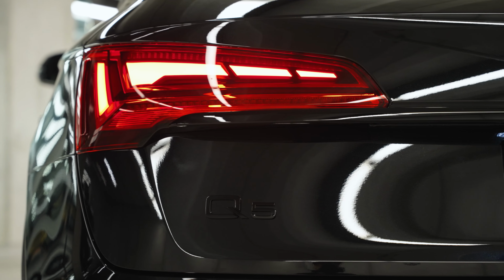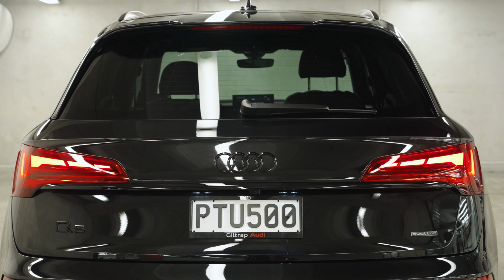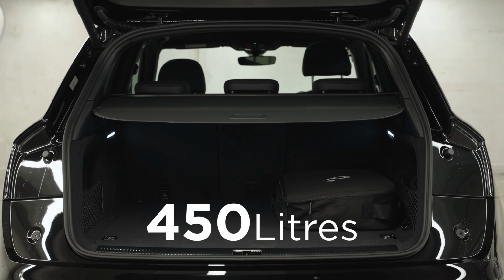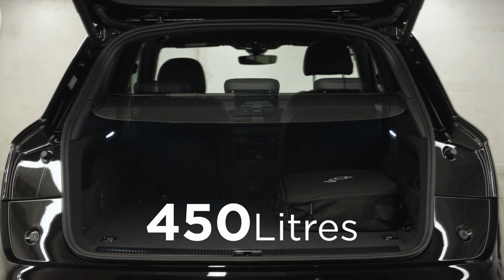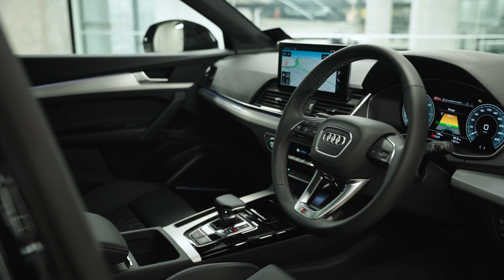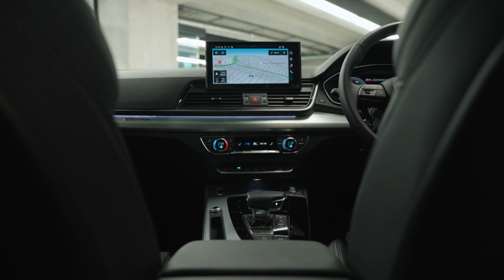In fact, the only thing it loses on other Q5s is some luggage space, with the battery taking away 95 litres of the boot. That said, you still get 450 with the seats up and 1,405 litres when they're folded flat. The rest is top-level Q5. This is an S-line, so you get quilted Napa leather seats. There's also a virtual cockpit and the Audi Connect screen.